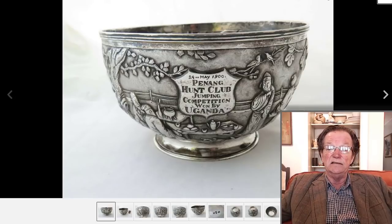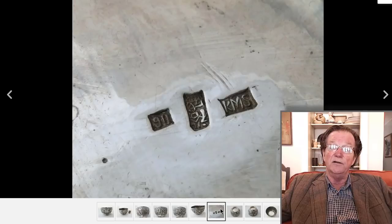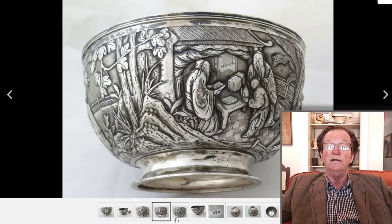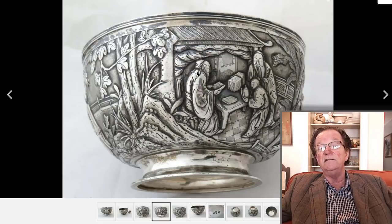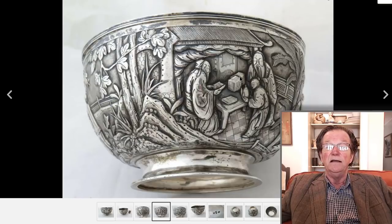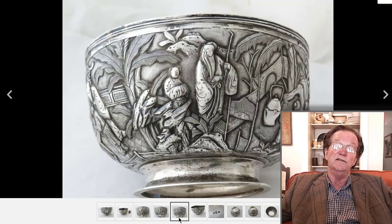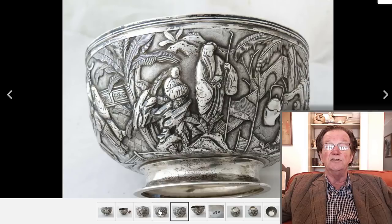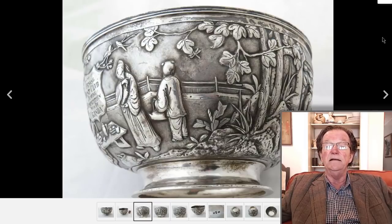All right, because countries would go and be represented, and this was a really interesting bowl. It's signed by the maker on the bottom here, but beautiful quality silver. The silver work on here was really, really fine. Deep repoussé work, nicely chased all up around here. You have a nice interior scene. Here you have an exterior scene in the jungle and so forth with these beautiful rocks and whatnot, teapots being prepared, and so forth. All right, and in the end, it did fine.